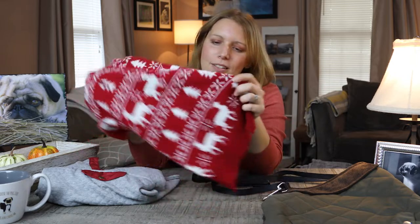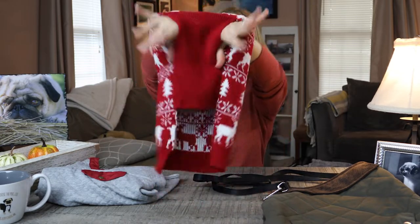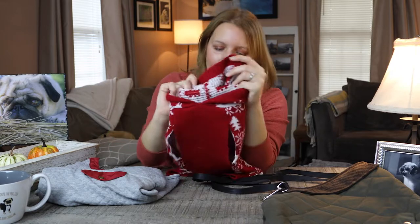It's in a nice place where the harness loop is, and you can just have this little harness on and then just loop this through, and he'll just be walking through the park or wherever he's going on his little holiday adventure with his Christmas sweater on. Let me see, his little leggies fit through here like this, and his little head through here.